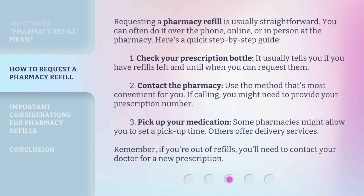Requesting a pharmacy refill is usually straightforward. You can often do it over the phone, online, or in person at the pharmacy. Here's a quick step-by-step guide. 1. Check your prescription bottle. It usually tells you if you have refills left and until when you can request them. 2. Contact the pharmacy. Use the method that's most convenient for you.